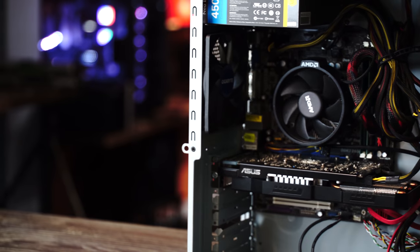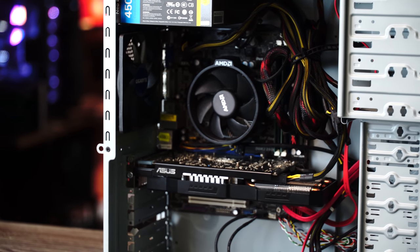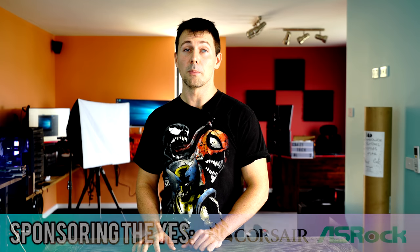I guess I'll have to make a separate video outlining the process of doing that, as it was a bit of a hack and slash method. It didn't take too long, but the results were quite impressive when we compare it, especially to the previous stock Intel cooler, which is much smaller and much lighter.